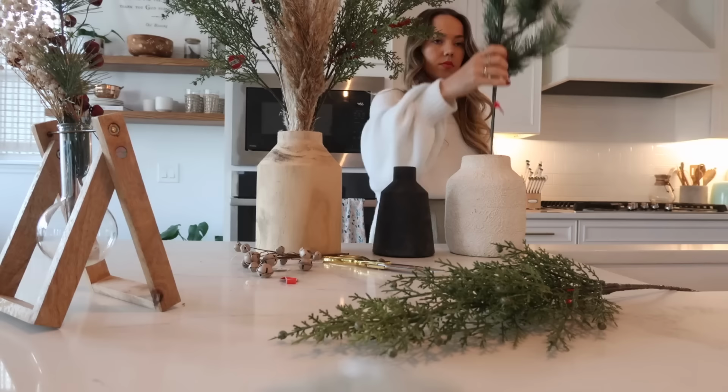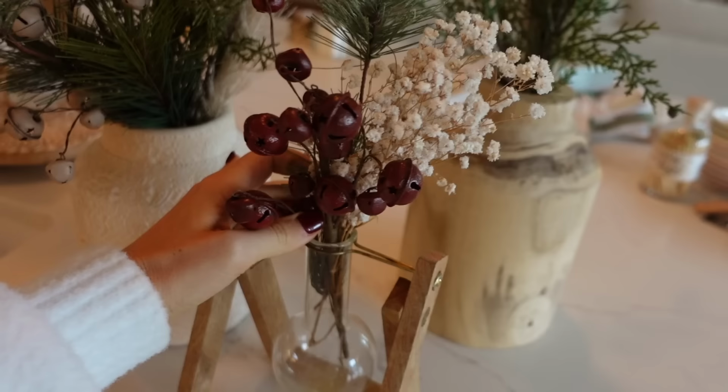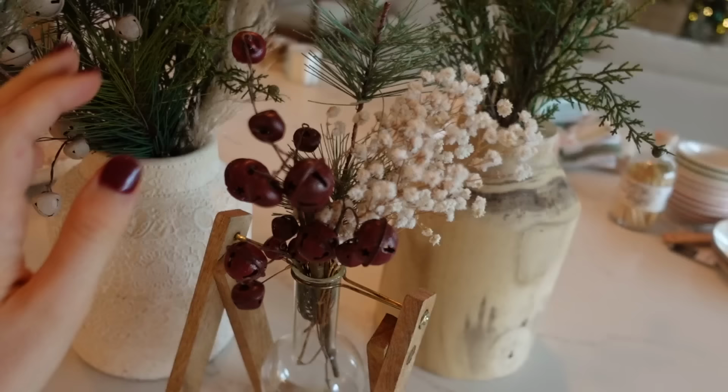These are the arrangements I put together. This one's gonna go on the coffee table. I kept the baby's breath because that's a cute little filler and it looks snowy. And then the jingle bells and the pine.